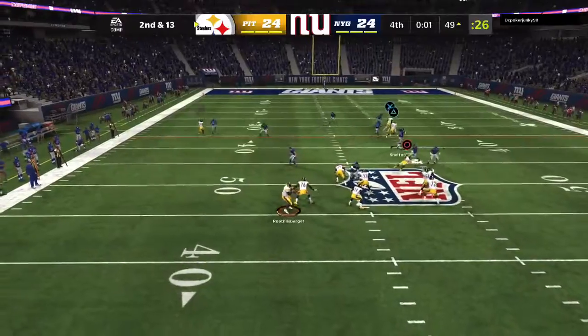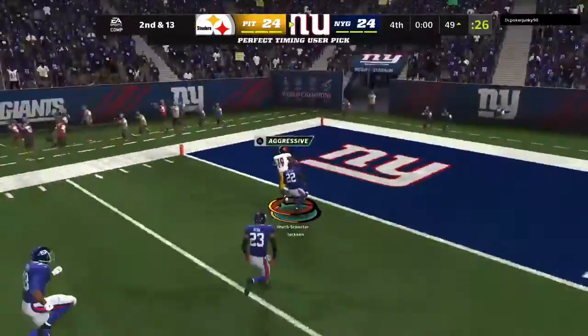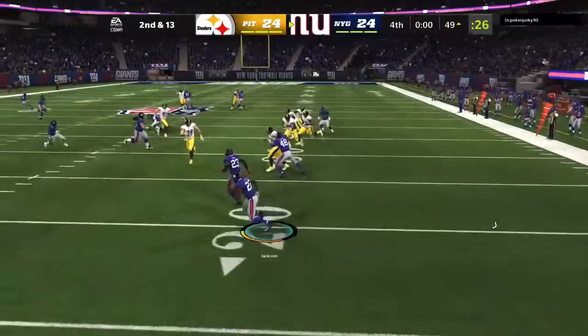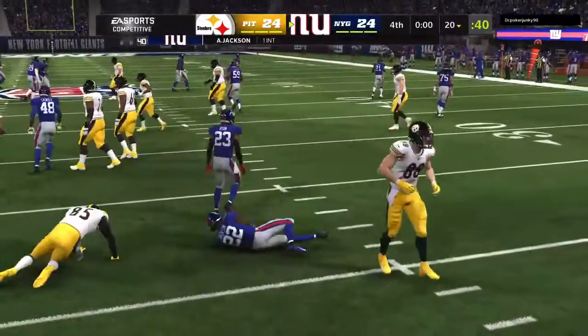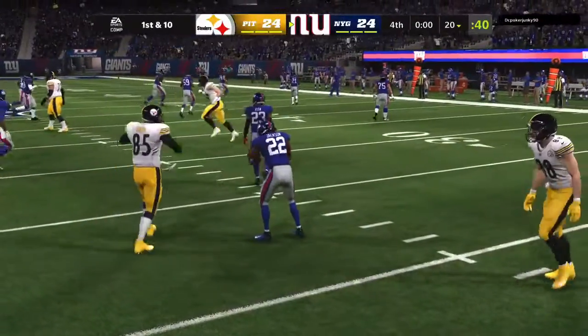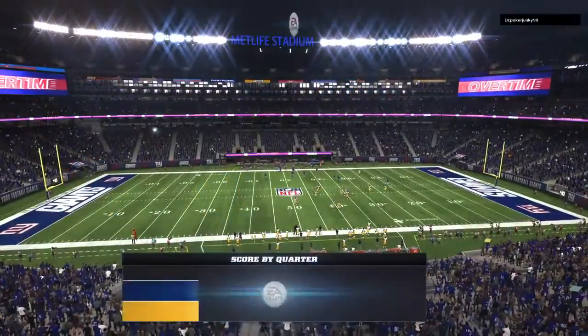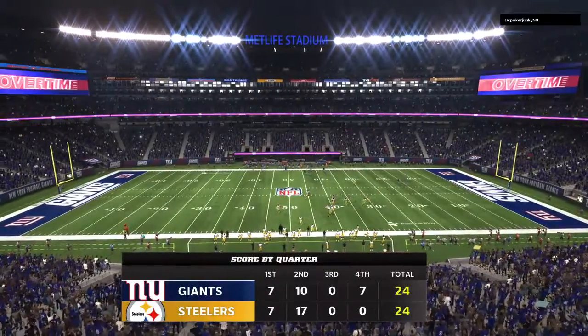Roethlisberger. Going top shelf for Smith-Schuster. And this is going to be intercepted. Picked up by the USC man, Adoree Jackson. And what an effort on the final play of regulation. All zeros on the clock, and we are headed to OT. And we've got free football. 4 quarters done, and we're dead even. We'll have overtime after this timeout.